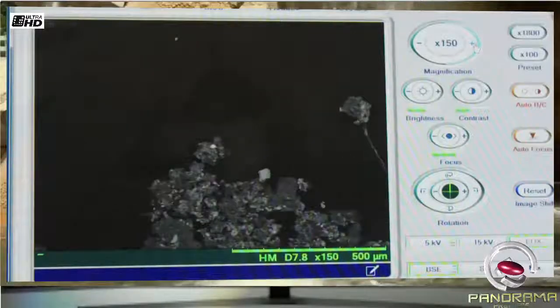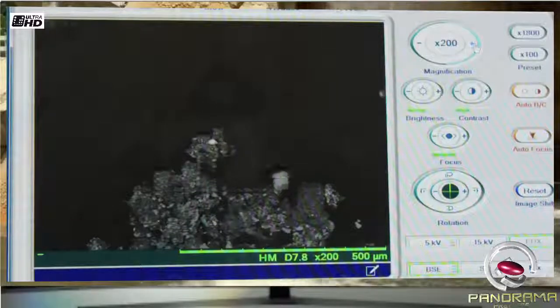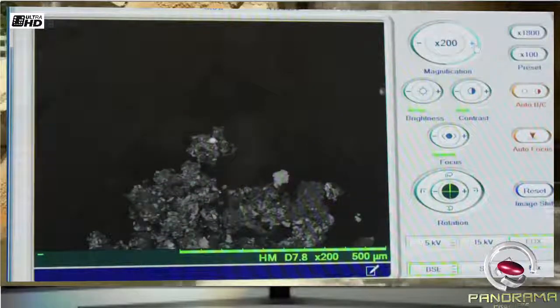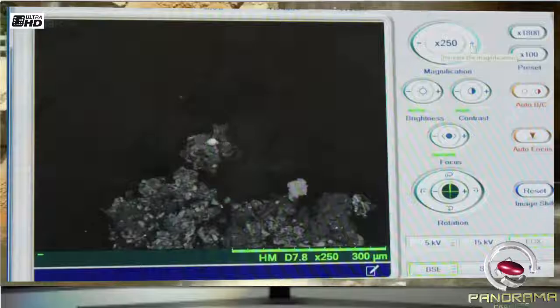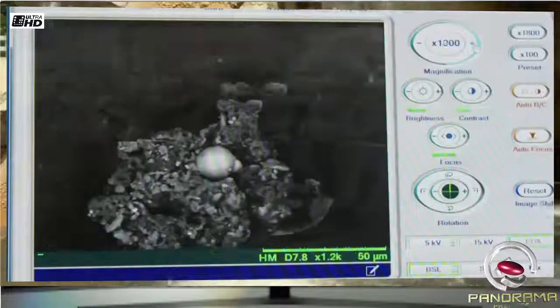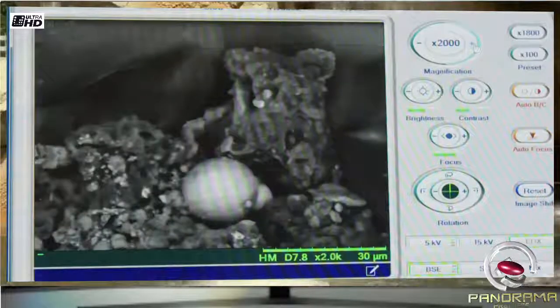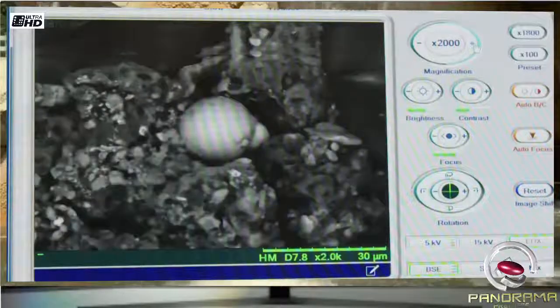Okay, so we're going up to about 150 times magnification now. Yeah, 200. It's not looking too bad. Actually, it does look quite spherical. It does look pretty spherical. Let's go right in. Okay, 1,000 times magnification now. This is amazing. It's looking surprisingly good, a perfect little sphere.